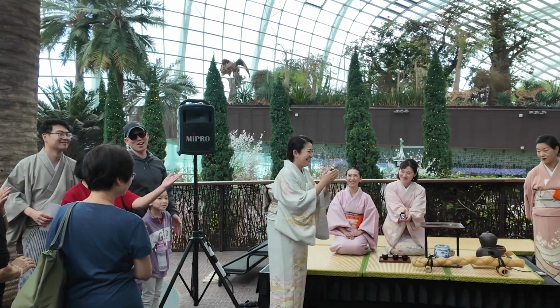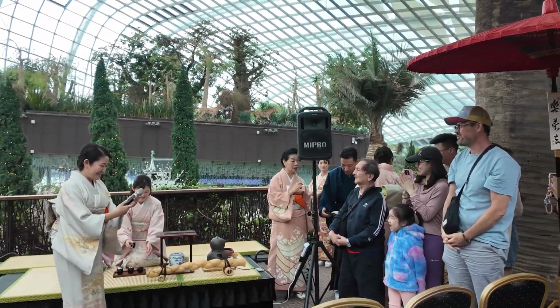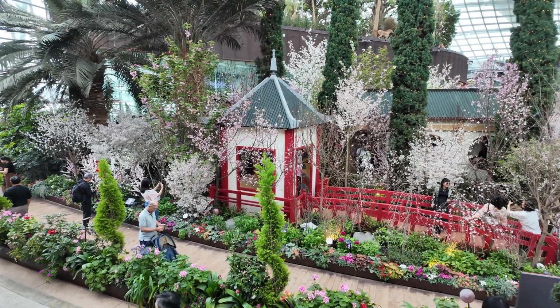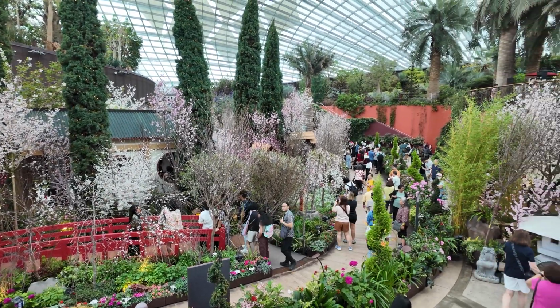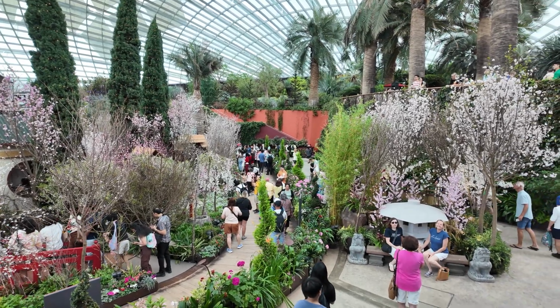It's a tea ceremony. It's going on here at Flower Dome. It's the overview of the sakura trees in Flower Dome. It's on a regular Saturday.